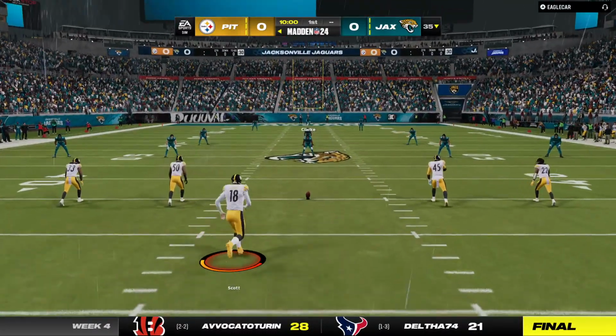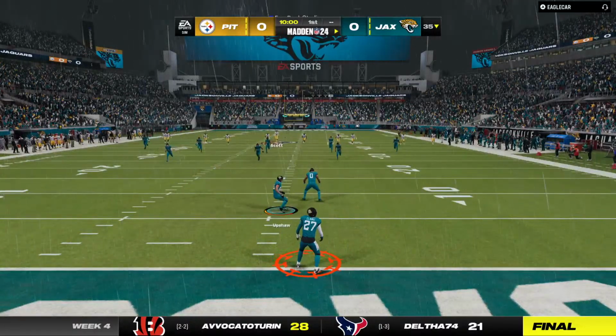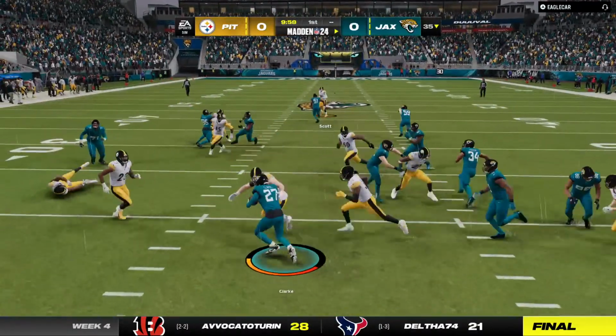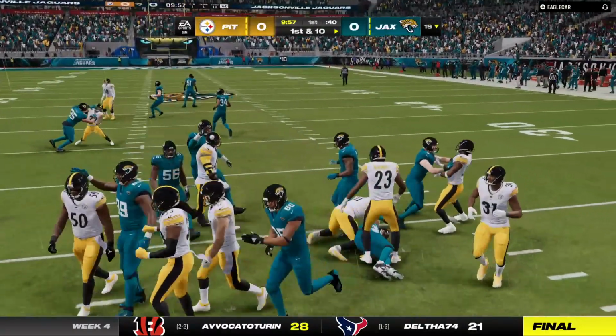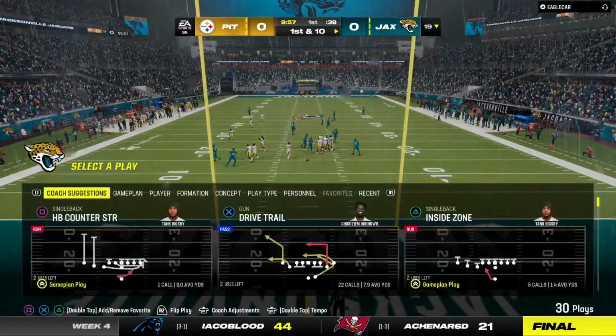A pair of 3-0 teams set to lock horns for the right to remain unbeaten. And we're off in Week 4. And good coverage there on special teams as they'll get him down shy of the 20.